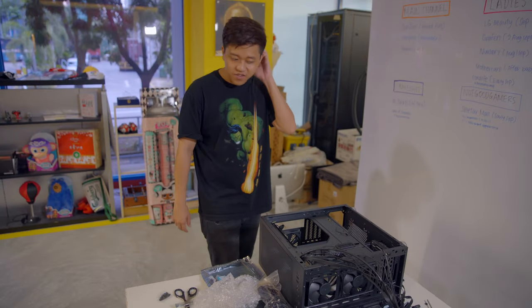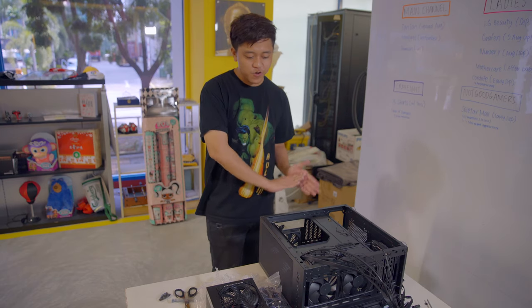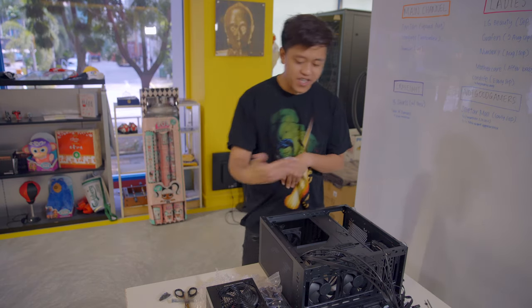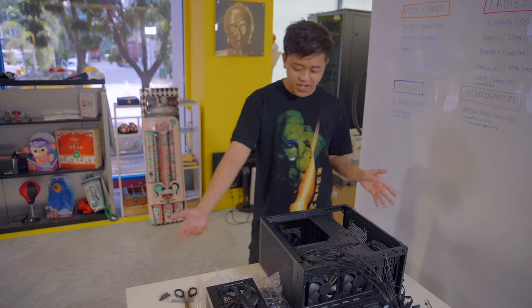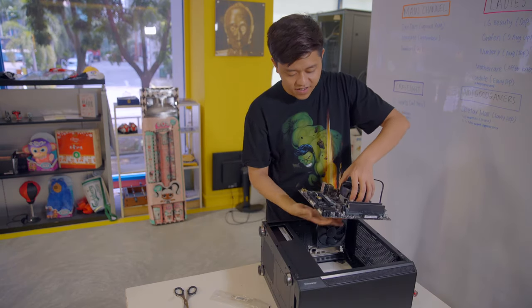I think I can put back my PSU. Wait, let me think first. Can I put back my PSU? After you put in the PSU, we can connect all the cables and then put on the motherboard and then, shablang. Alright, so let's slot it in.